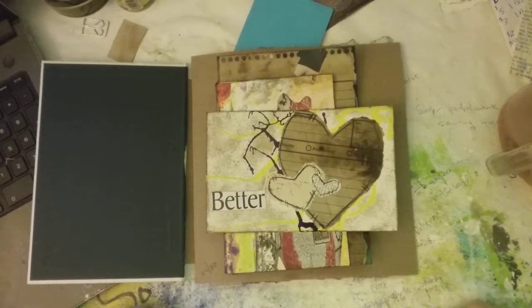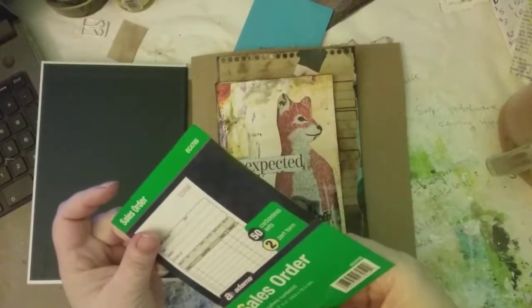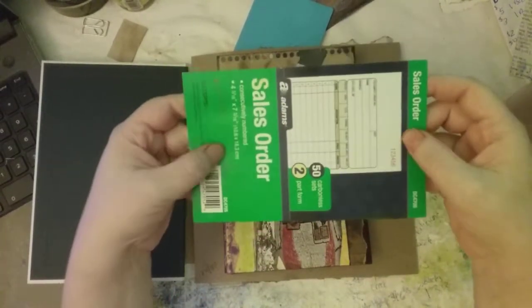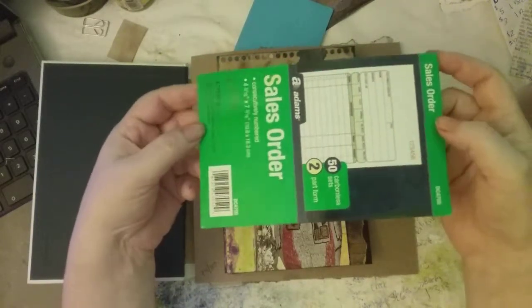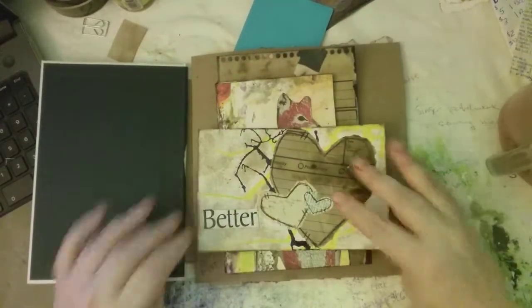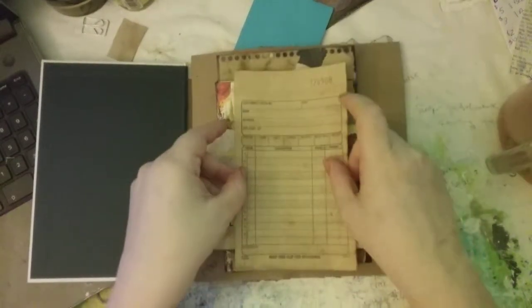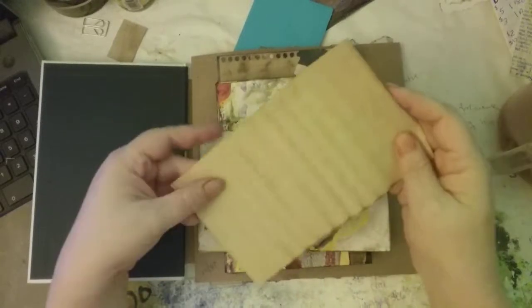So let's get started with number, if you think I could remember, number 64. And this is on the back of the sales order. This is the front. I've shown you ones where I did it on the back where it's just that heavy cardboard. This is the front of one of those sales order things, and I coffee dyed these. They actually came out pretty good. I can show you one maybe. They're right here by my desk. So they came out pretty good. Some of them are darker, a few of them are lighter, but I'm happy with the overall effect.